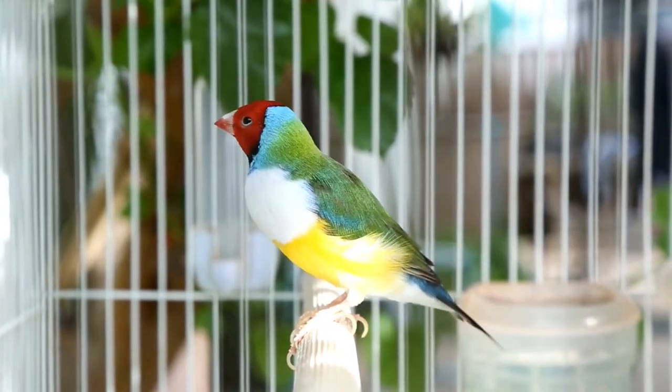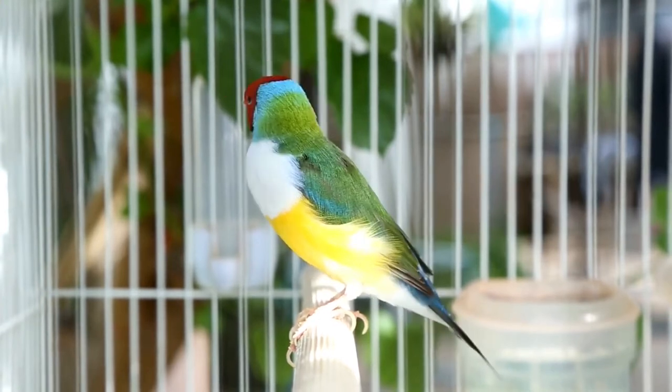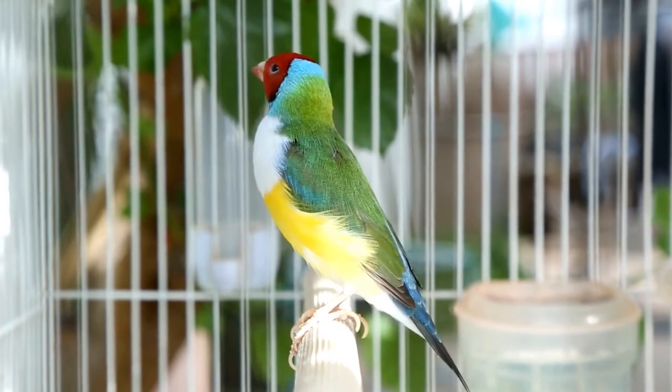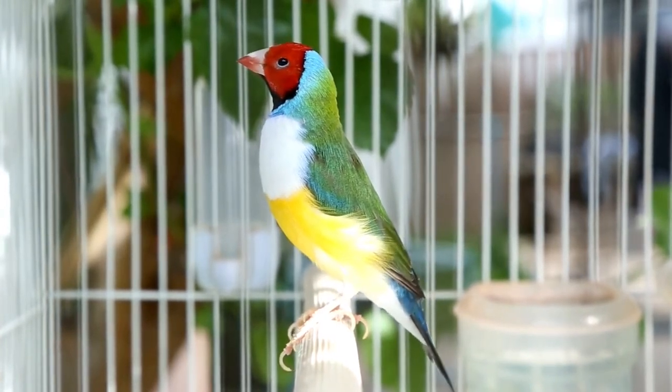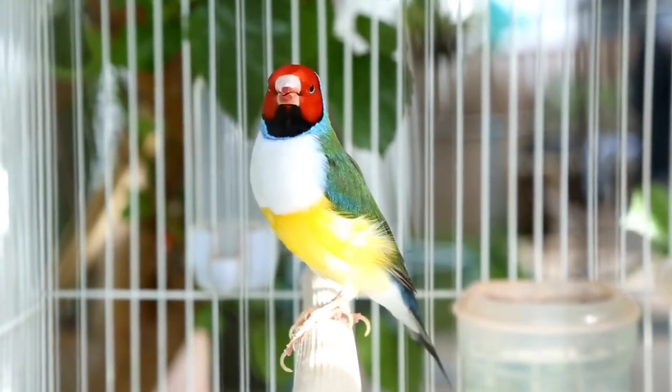Formerly considered three different kinds of finches, it is now known that these are color variants that exist in the wild. In the wild, Gouldian finches eat seeds, grass, and insects. In captivity, Gouldian finches seem to do best on a seed-based or pellet diet.